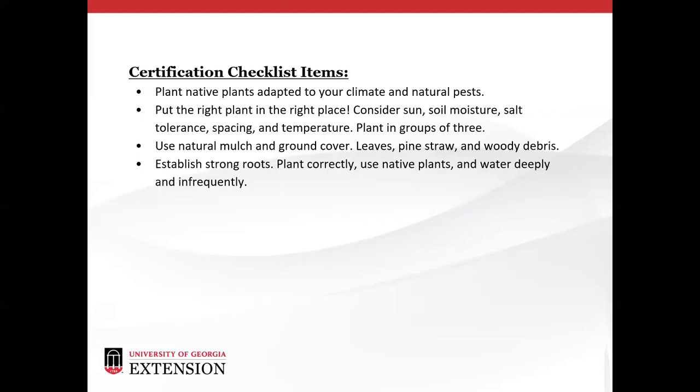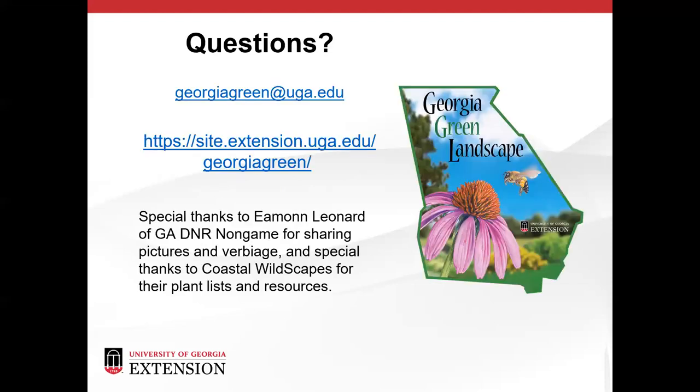As far as our certification metric for the Georgia Green Landscape Stewards Program, the checklist items from this presentation that you will find on the metric are: plant native plants adapted to your climate and natural pests; put the right plant in the right place, considering sun, soil moisture, salt tolerance, spacing, and temperature; plant in groups of three; use natural mulch and ground cover, leaves, pine straw, and woody debris; establish strong roots, plant correctly, use native plants, and water deeply and infrequently.